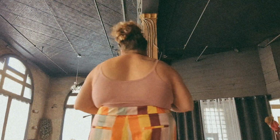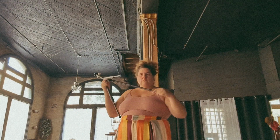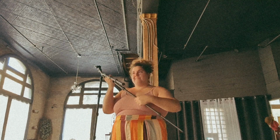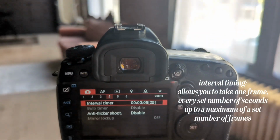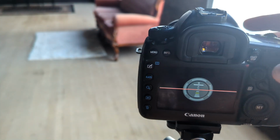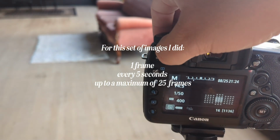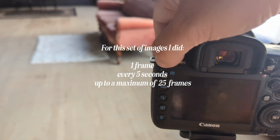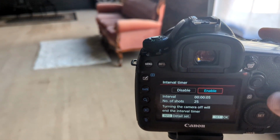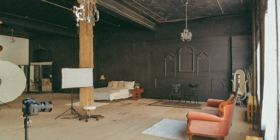Let's get to it. All right, so I got to work setting up my tripod and figuring out where I want to start. Every time I'm in a new place, I will usually start with the same kind of side lighting. So I set up my interval timer to do a few photos. The way I set it up is to do one frame every 5 seconds up to a maximum of 25 or 35 shots, which you can see there. This just helps me really stay put and I don't have to worry about focusing or using my phone.